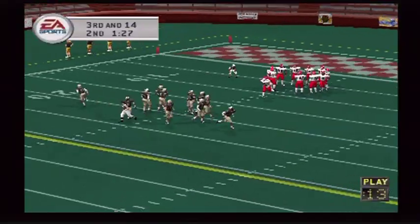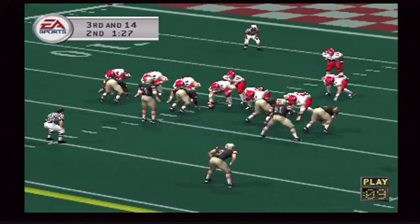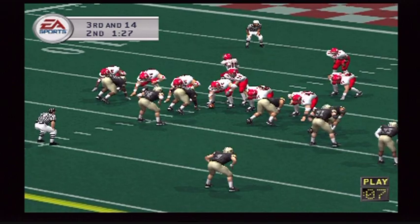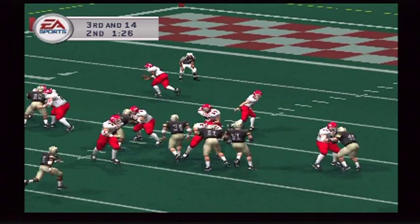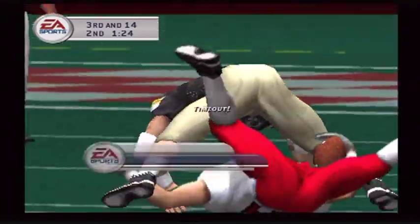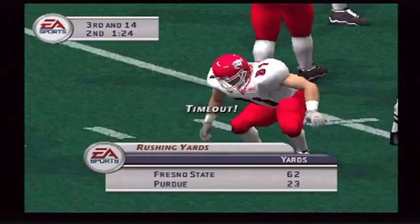Third and 14 coming up here. Ball on the 17. The Boilermakers bring in the nickel package. They hand it off. Number 34 brings him down at the 17-yard line. The defense calls a timeout, and now they've got no timeouts left.